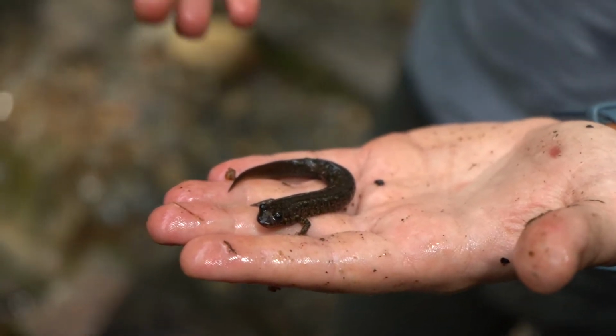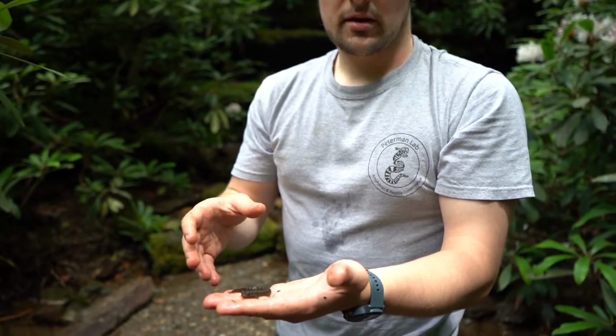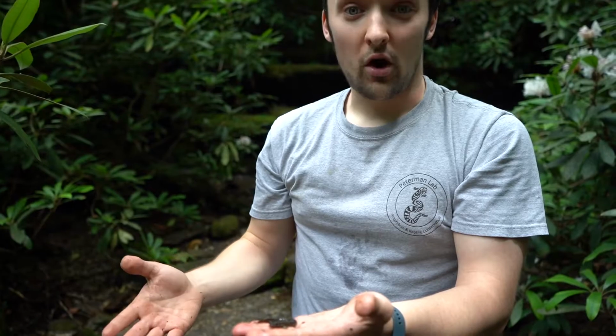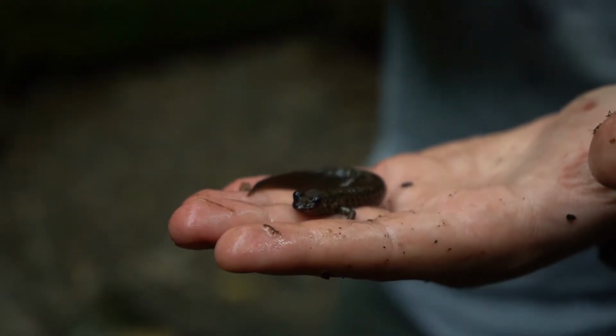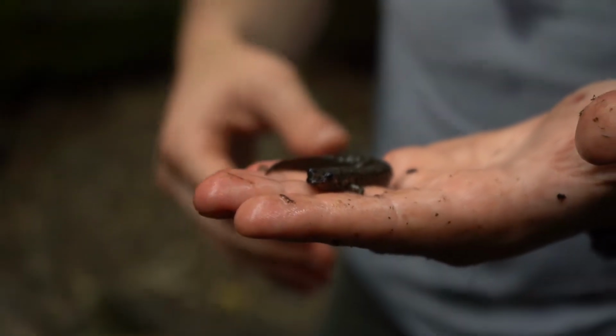And so some of my research is really focusing on identifying how much of their diet is coming from the near terrestrial area, because they spend so much time in the water. And that's really important, because if they're spending more time in the water, they may actually be moving energy and nutrients into the stream, which is a really important process for these headwaters.